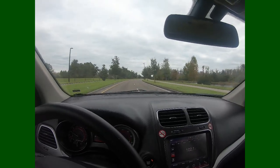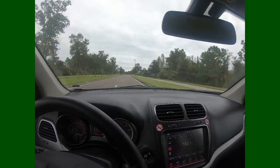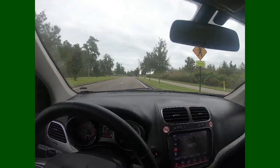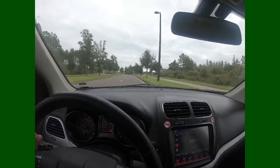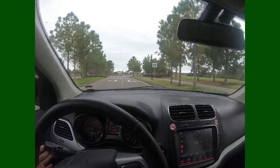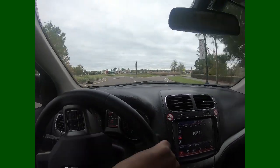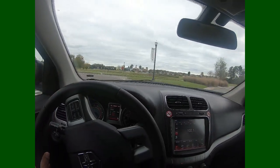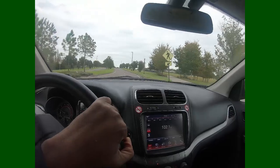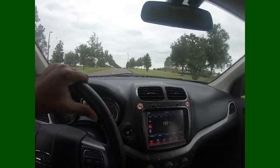Folks, the driving experience of this car, it's pretty nice for a family hauler. It drives pretty well, and it seems to handle pretty well. And the acceleration, you can say lacking, but you get what you pay for. If you want fast acceleration, get a Dodge Durango SRT, which will cost you substantially more money. But for the price of this vehicle, I think it's a pretty good bet.